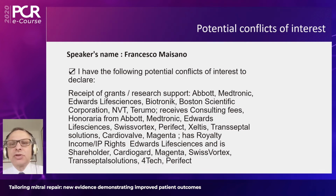These are my potential conflicts of interest. Of those, the most important is that I am a consultant for Abbott.